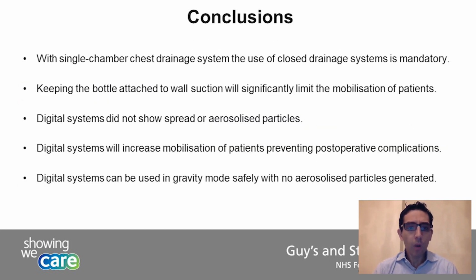So in conclusion, with single chamber chest drain systems, the use of a closed drainage system is mandatory. Keeping the bottle attached to wall suction will significantly limit the mobilization of patients. In our findings, as you can also see from the Medela evidence independently done, the digital system didn't show any spread of aerosolized particles. The digital system will increase the mobilization of patients, preventing postoperative complications. And also the digital system can be used in gravity mode safely with no aerosolized particles generated.